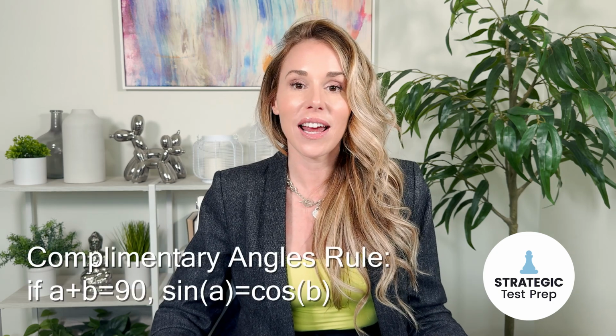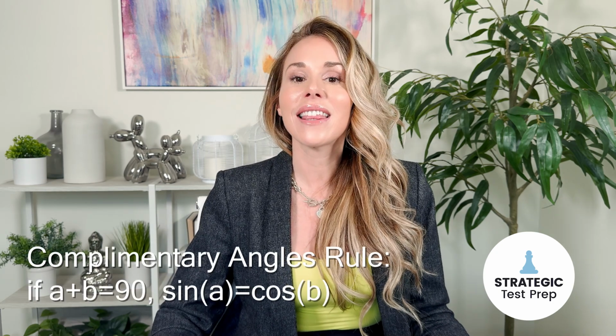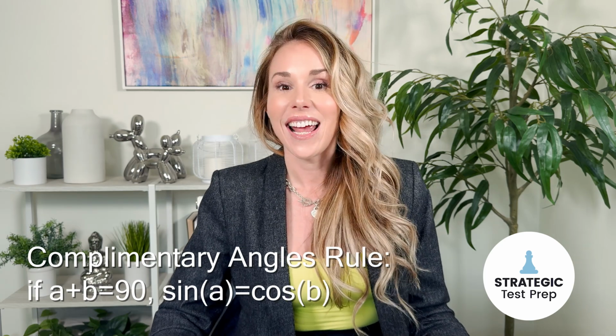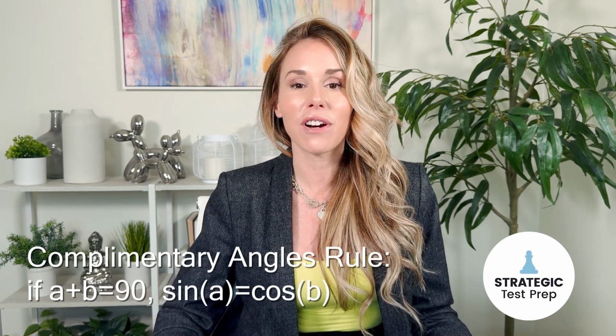For example, they love testing the complementary angles rule. And I literally think that I've seen 20 different ways they have tested that. Sometimes it just comes at different angles.